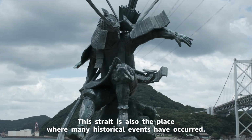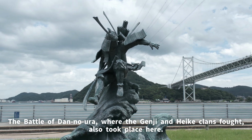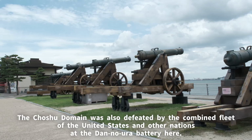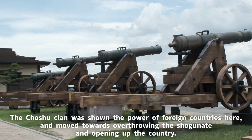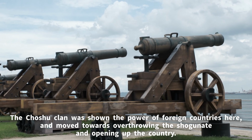This strait is also the place where many historical events have occurred. The Battle of Danura, which marked the end of the battle between the Genji and Heike clans, also took place here. It was at this Danura battery that the Choshu clan was defeated by the combined fleet of the United States and other countries. The Choshu clan was shown the power of foreign countries here, and moved towards overthrowing the shogunate and opening up the country.